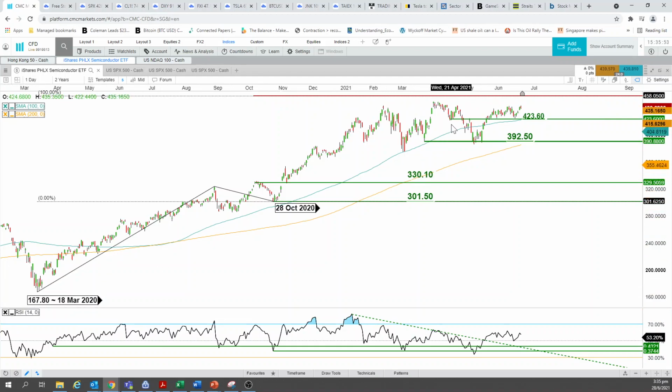So overall, what we could see is that the major uptrend since the 18th of March 2020 low is still intact. The medium-term uptrend, what we could see over here, will be the start of this period here, 4th of March 2021 low. It's been trading sideways. Then thereafter, right now, it's attempting to shape a strong push up from the 200-day moving average and is now about to retest its current all-time high.